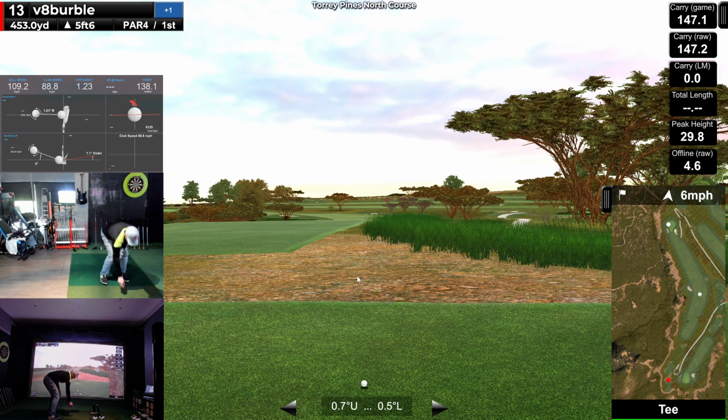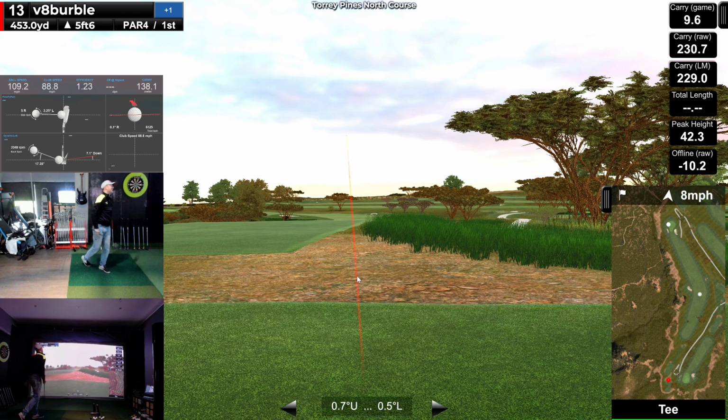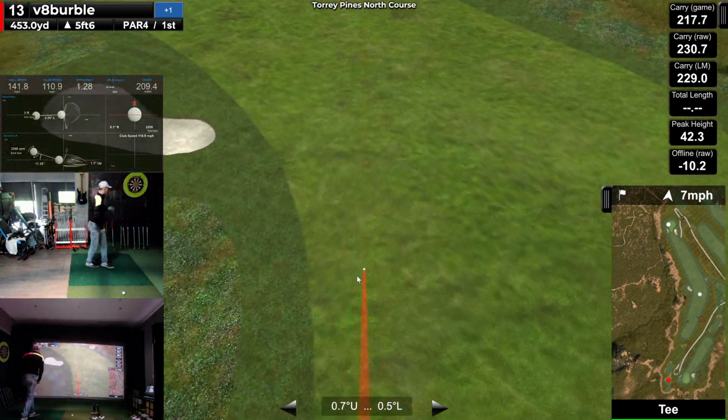Sorry about this, folks. This could not be more dull. It's round. Nothing happening. Gosh, what is that? 229 yards, pick it up again. So bad.